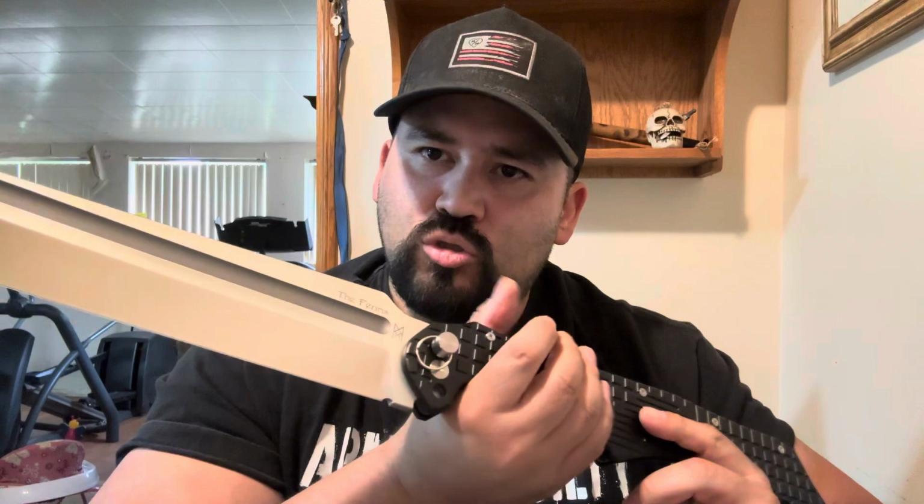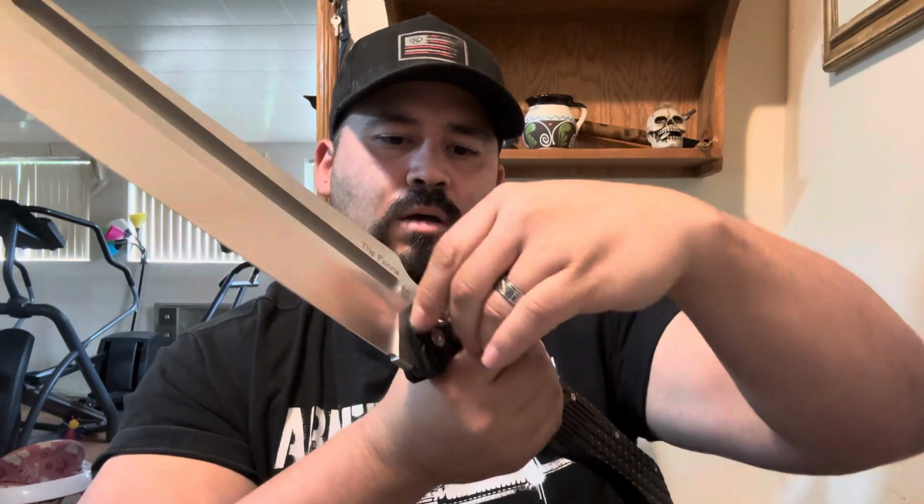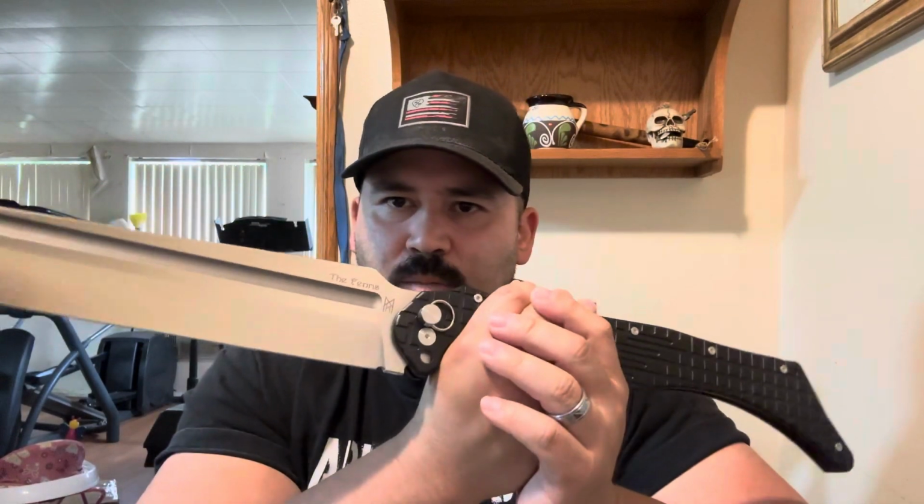whole tree log, you know, like a 10-inch log or thicker, and you're hammering with your baton or with a rubber mallet or something, and you're smashing. Maybe you can, but just normal chopping of branches, I don't see this breaking.